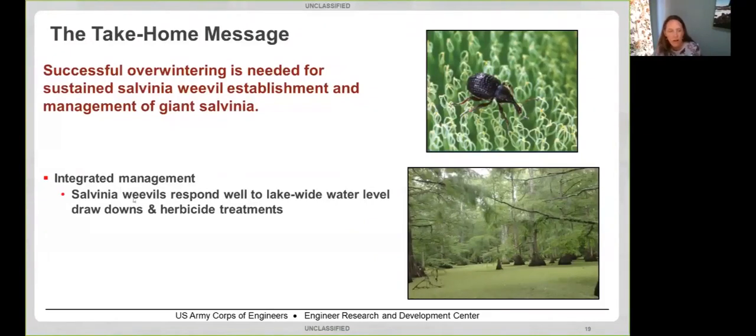I just wanted to throw out here that this is integrated management. When I first started working in Louisiana with biocontrol agents 10 years ago, I would have been very scared of herbicide treatments at my plots. I would have thought that that would wreck my biocontrol work, kill too many of the plants too quick, and the weevils wouldn't become established. And I was also very nervous about lake-wide water level drawdowns, about taking away weevil habitat.